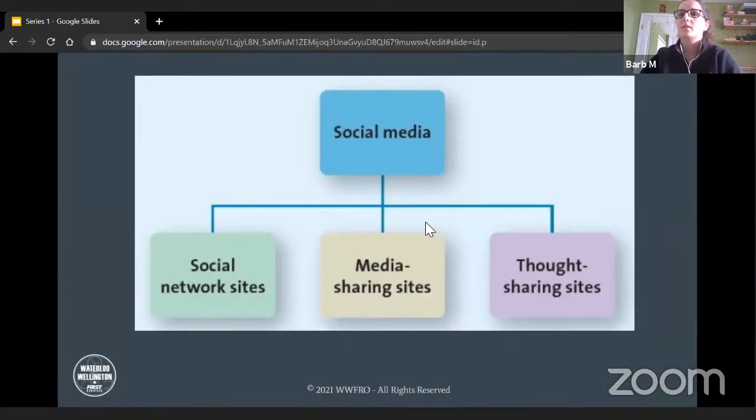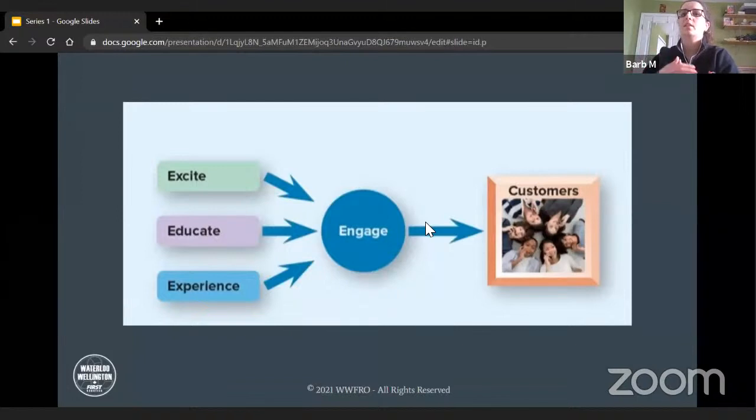And then we talked about the different types of social media: social network sites, media sharing sites, and thought sharing sites. Whenever you think about doing a post, think about where it's going to get the most information across and what the best platform for it is. Not everything is necessary for Instagram, but you also don't want to put everything on Twitter, or Facebook, or your website. You have to pick which mediums work best for the information you're trying to get across. And then you always want to excite, educate, and experience, and then engage those customers.